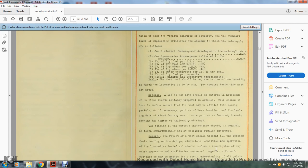One, indicated horsepower developed in the main cylinders. Two, dynamometer horsepower, power delivered at the drawbar. Three, pounds of dry fuel per IHP hour. Four, pounds of dry fuel per DHP hour. Five, pounds of dry steam per IHP hour. Six, pounds of dry steam per DHP hour. Seven, pounds of water evaporated per pound of dry coal. Eight, pounds of dry fuel per mile. Nine, boiler, machine, and locomotive efficiency.